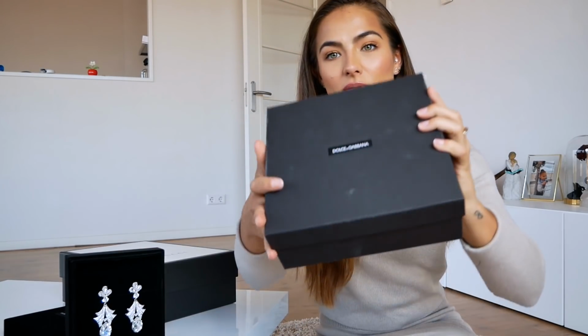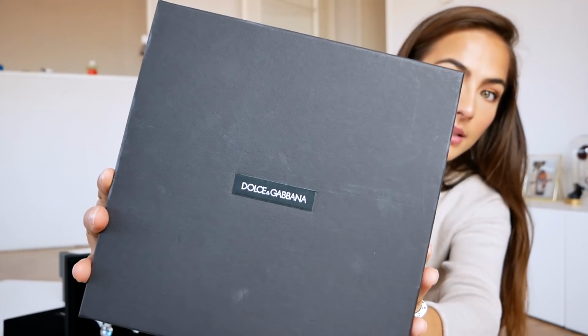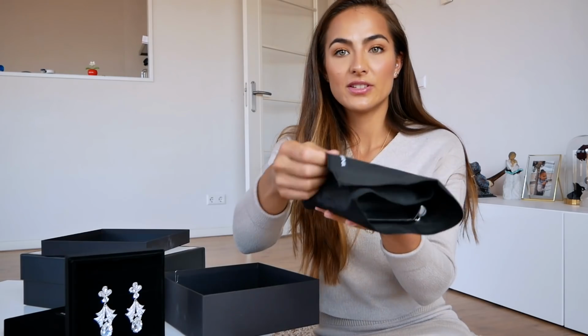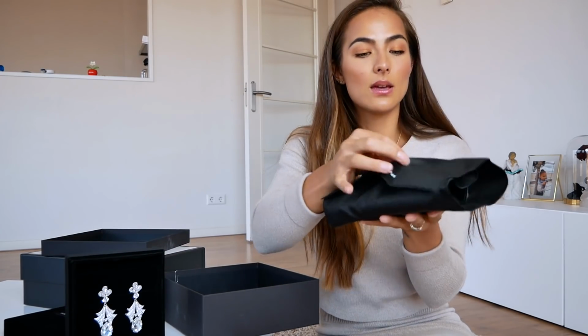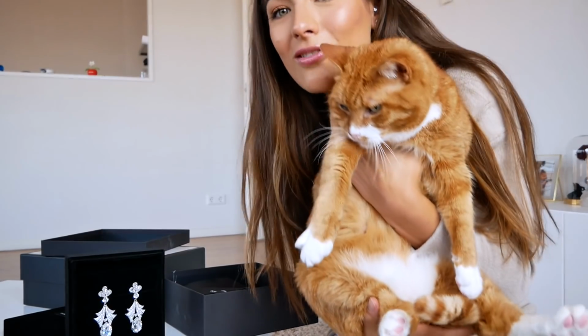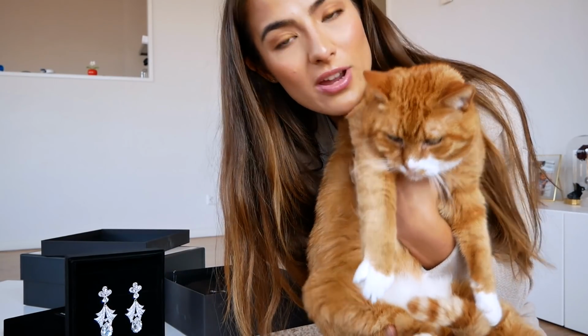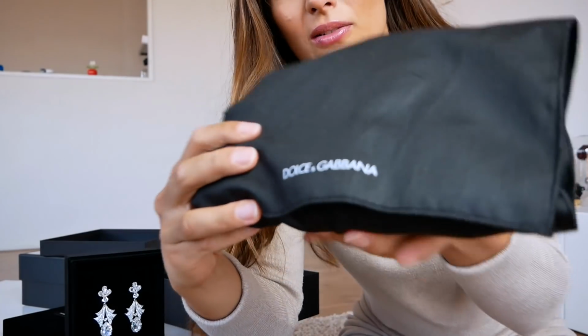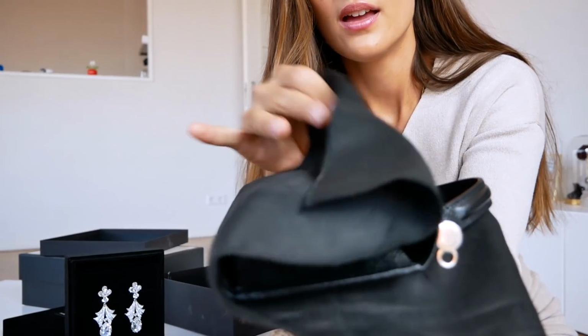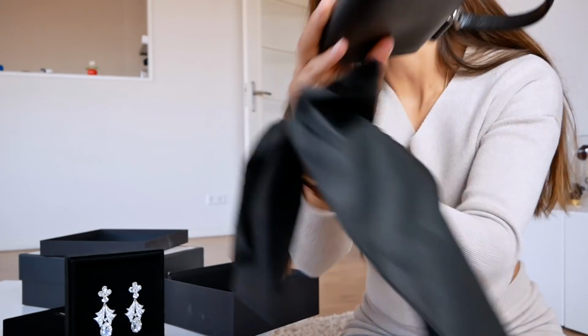The next item I'm going to show you is also from Dolce and Gabbana. The box is a little nasty. I don't know why. So we're gonna open this one. First thing you will see is a thing with hairs on it, laying around like he didn't do anything, but you put hair on my designer item. So here we have the bag all wrapped in a tiny scarf, and when you open it, you will see.